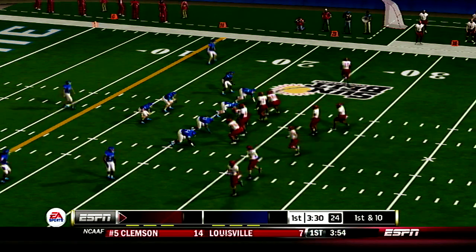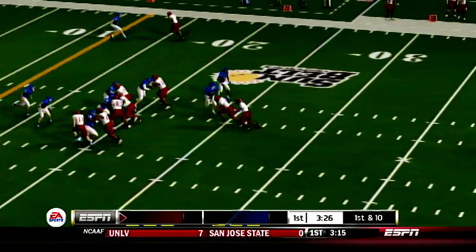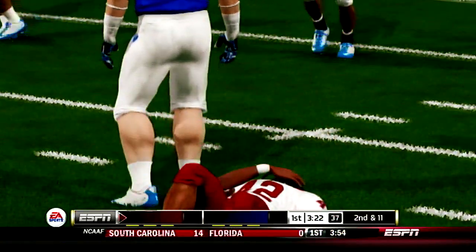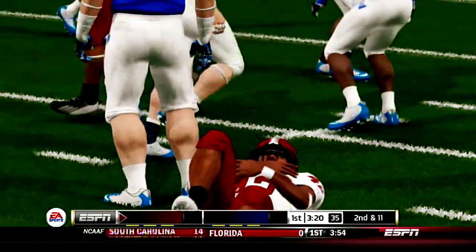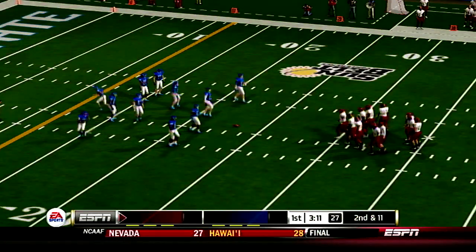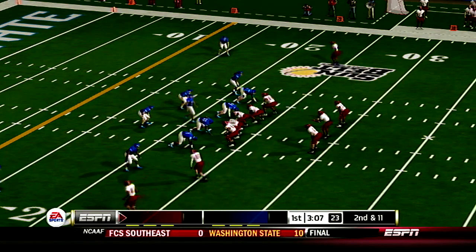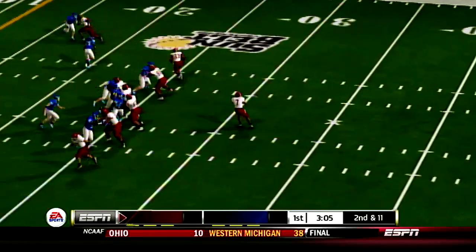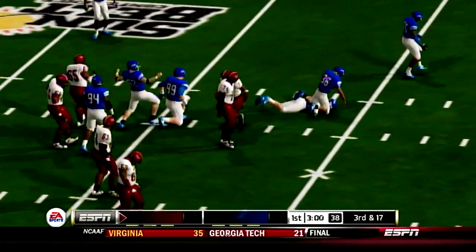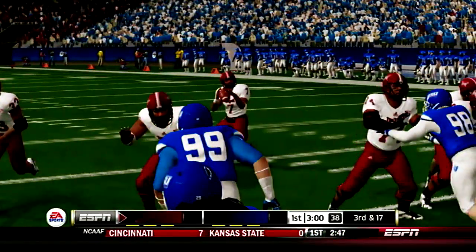First down. They'll line up with 5 wide receivers. Straight run, and he's brought down in the backfield. And this is the 8th play of the drive. He's going to try and scramble. Got him. That's a loss of 6 yards. 3rd down.